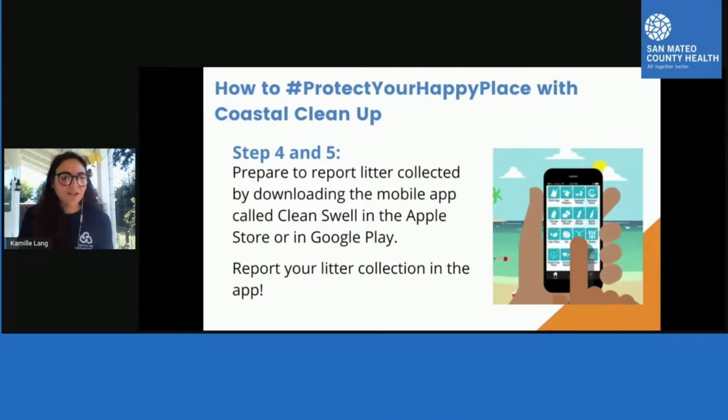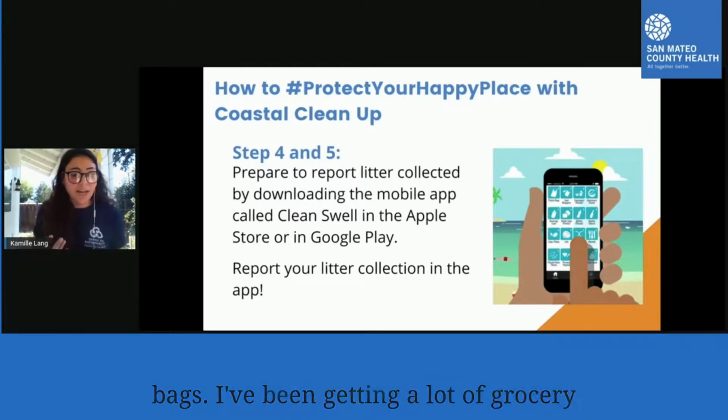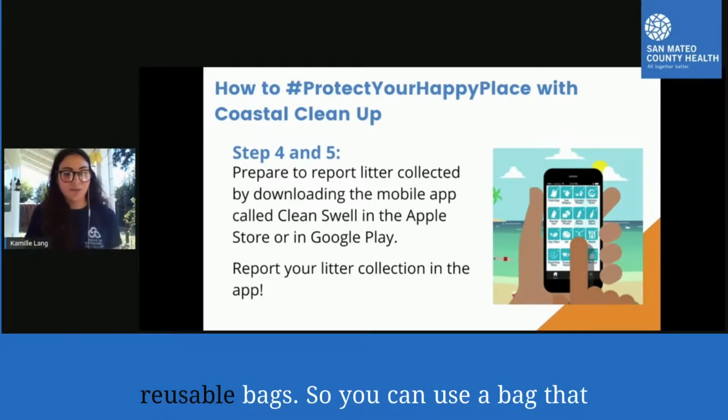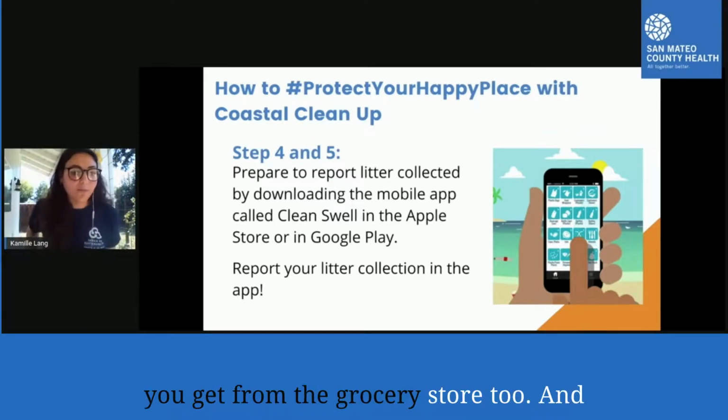Great, awesome. So there's just a few supplies. If you don't have buckets, you can also use bags. I've been getting a lot of grocery bags from the store because a lot of the grocery stores are not letting you use reusable bags. So you can use a bag that you get from the grocery store too.